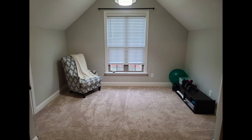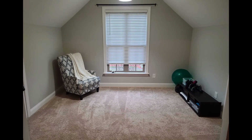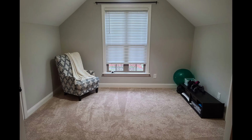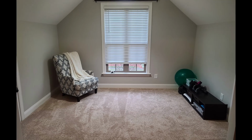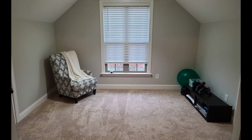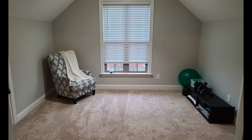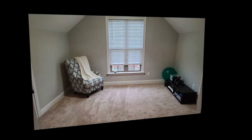So here it is, all nice and clean. I still had no idea exactly what I would use this space for, so I just arranged the furniture I had here neatly for the time being until I figured out the rest. It already looked much better to me, but as you'll see, this will be changing, so stay tuned to see what eventually becomes of this space. It's now my favorite space in the house.